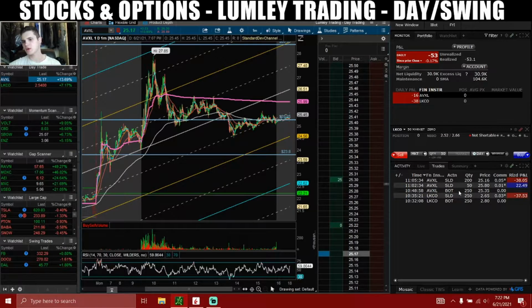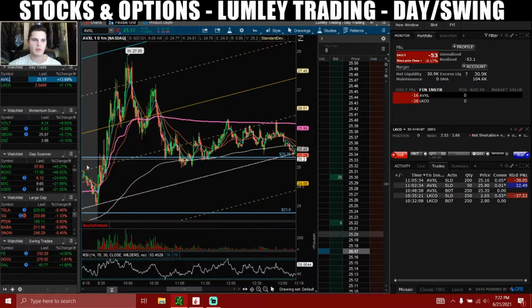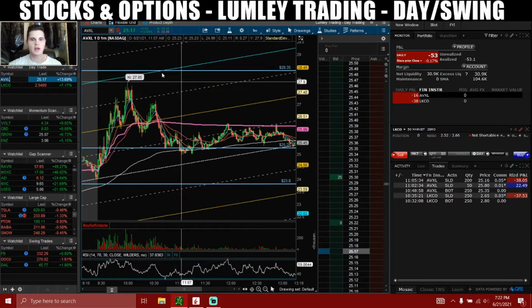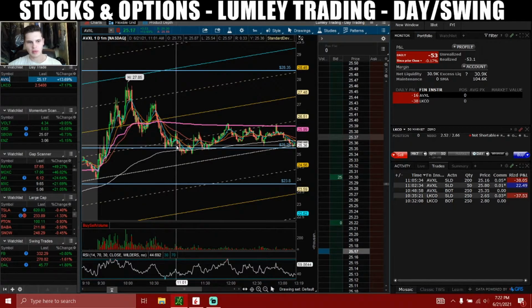This one kind of worked. You can see we sold out some for a win, and then stopped out on the rest. With this, we were trying to wait for it to push into this 28.35, and we were going to short this area. It didn't quite make it and ended up pulling back. So we went long. Again, it didn't even touch a deviation, so we need to see if that's a good common sense area to go long.